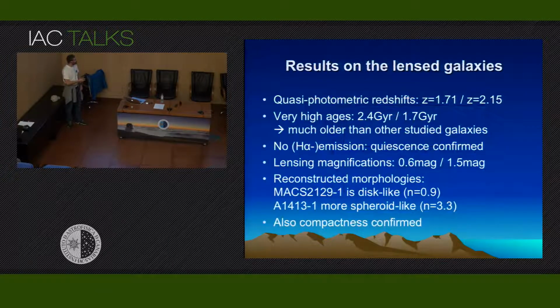basically means it could be a kind of high-redshift analog of S0 galaxies, which we see in the local universe. And this is the first spectroscopically confirmed galaxy of that type around redshift 2.